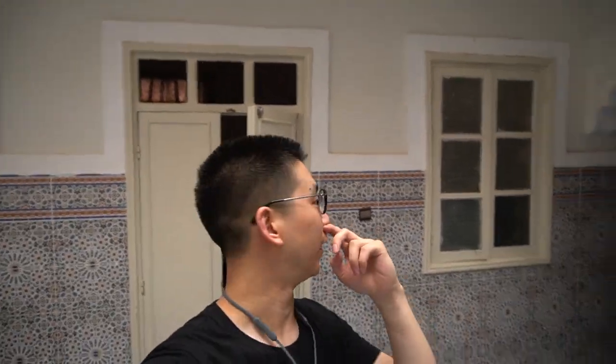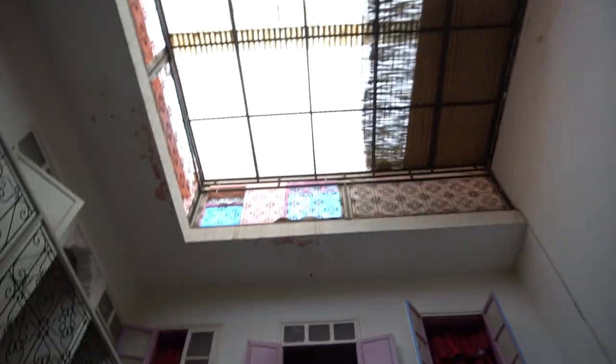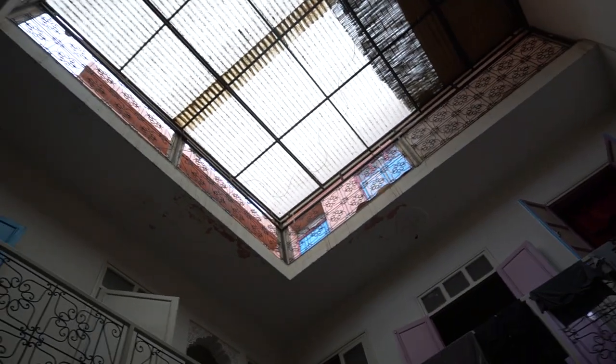I'm inside a homestay right now, and this is amazing. Check this out. Basically, this is like an open top of the house, and it's raining right now. So the rain is going to come down and cool down the house at the same time.